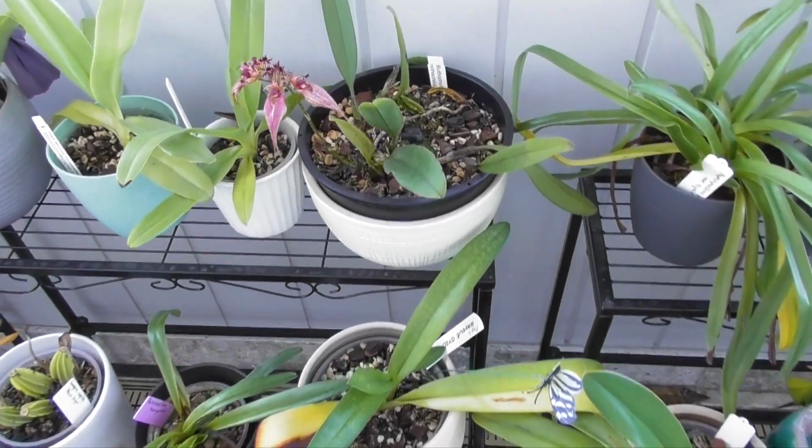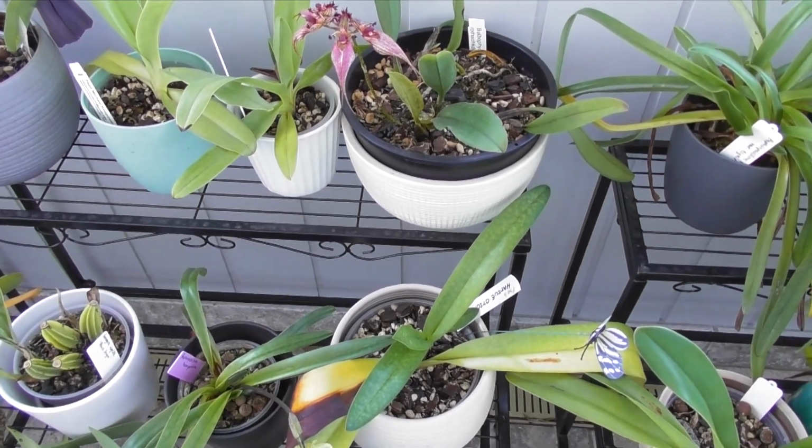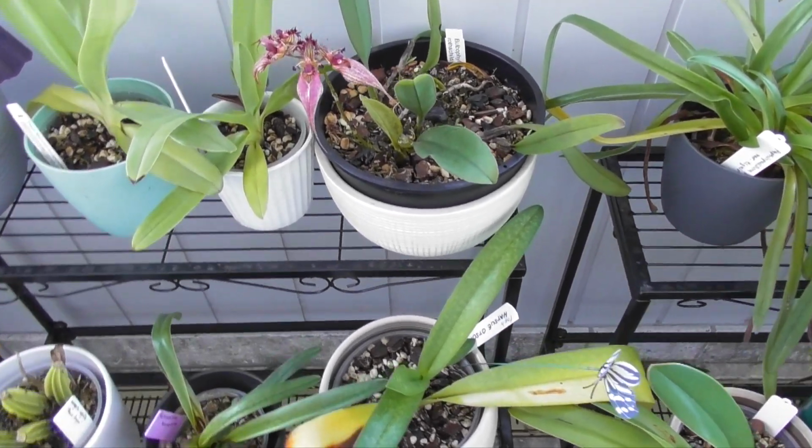I don't know the names of them. So a lot of them, I just have to wait for the flowers, and even then I might not know some of the more complex crosses.